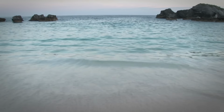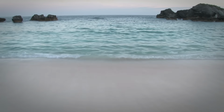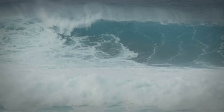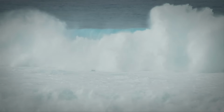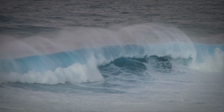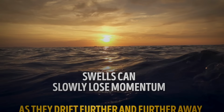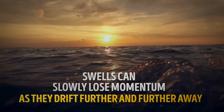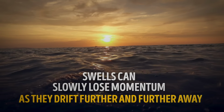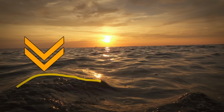However, there are swells that can be found throughout the oceans of the world, and a cross sea can take place. But if the angle they approach each other at is more shallow, the wave may actually look like it's coming from the same direction, even when it's not. Not to mention, swells can slowly lose momentum as they drift further and further away, so their crest, or the top of the wave, appears more round and less jagged.